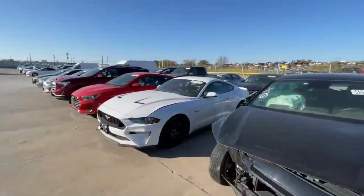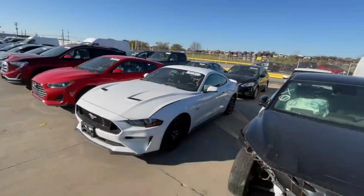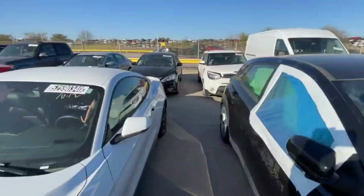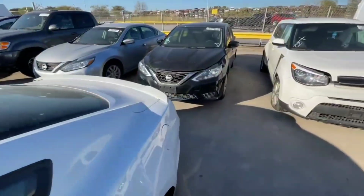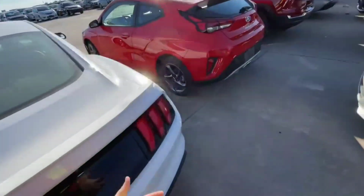We have a 5.0 Mustang here. Because, you know, Mustangs do what Mustangs do. Somebody wrecked it here in the front. 15,750. I know y'all be like, TK, why are you talking so much crap about Mustangs? You used to have a GT350 and you used to have a performance package. You're right. I did, but I wised up. I got smart.